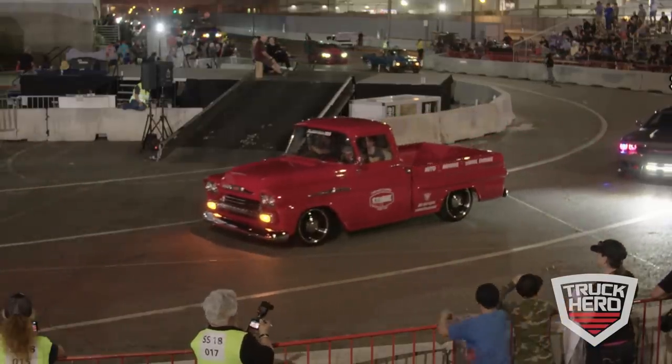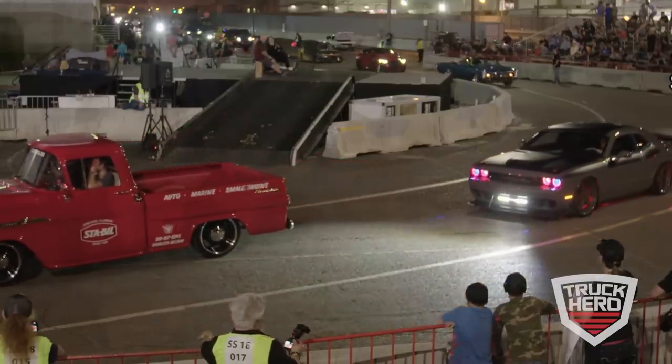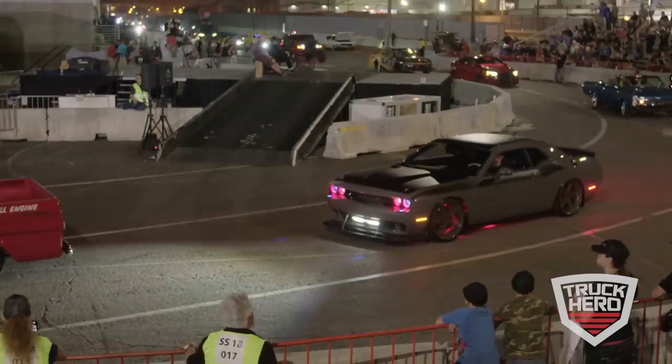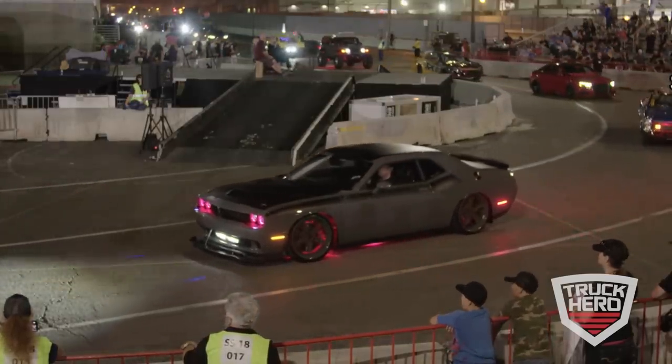All right, Kev. Another cool little Pontiac coming our way. A little ragtop action. Right on. Just the color you like. I'm also digging this red Chevy Apache pickup truck. What is it, about a '58? Yeah, with the Stabil logo on the side.